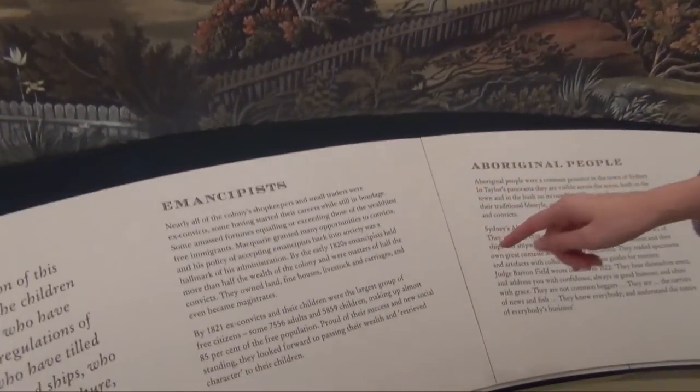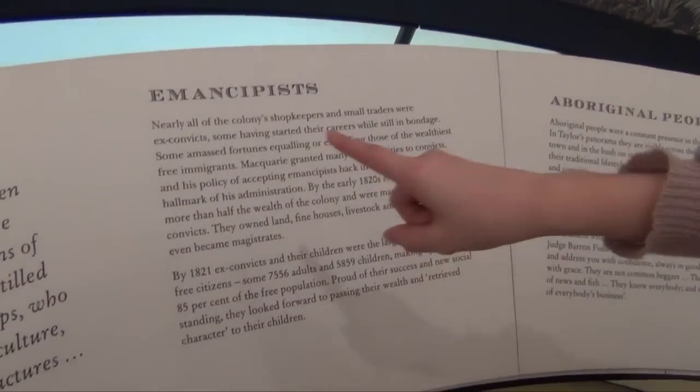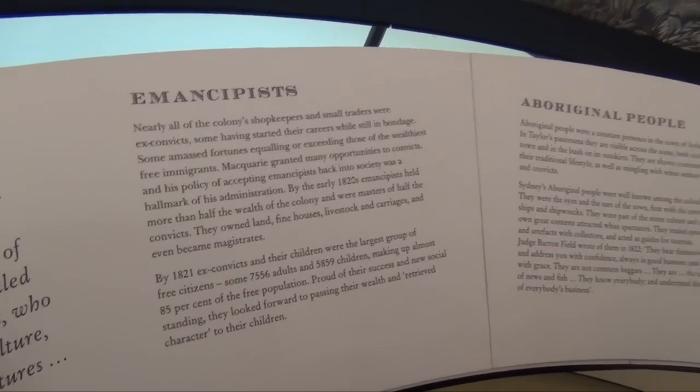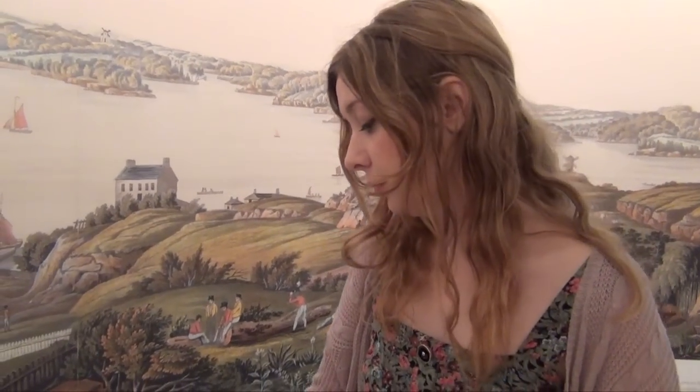So you can see here it says nearly all of the colony's shopkeepers and small traders were ex-convicts. So for some convicts, actually they had a much better life once they served their time and came to Australia, and they had land and they opened up shops, and a life that they would never have been able to have in England at all.